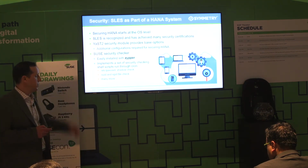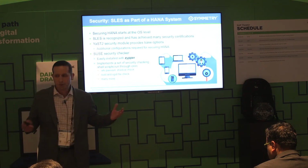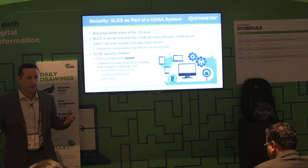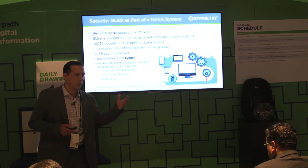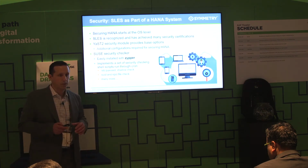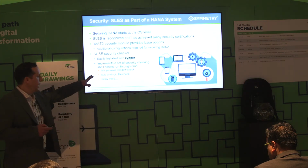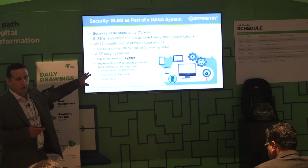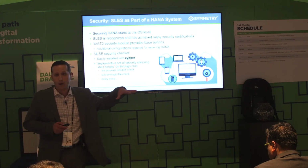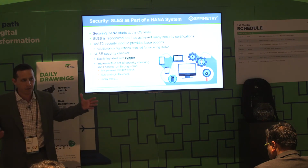One is the SUSE security checker, which is really a set of shell scripts at the end of the day, right, that are scheduled in cron, run daily, weekly, monthly. To give you an example of what some of these shell scripts do, one of them actually runs John the Ripper against the su password and the /etc/shadow file, where your OS level credentials are stored. Maybe you guys are familiar with those.